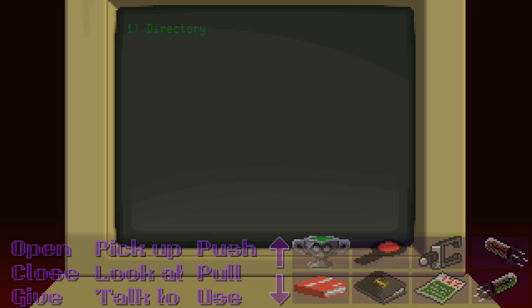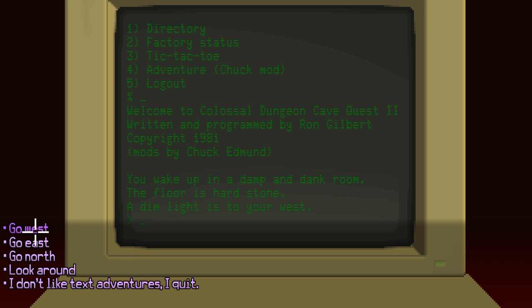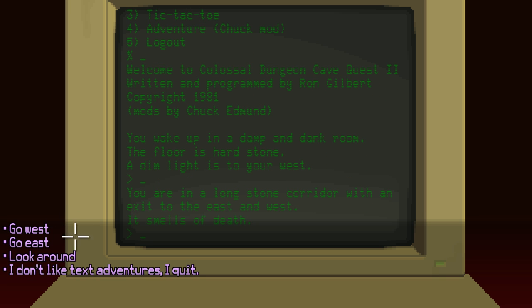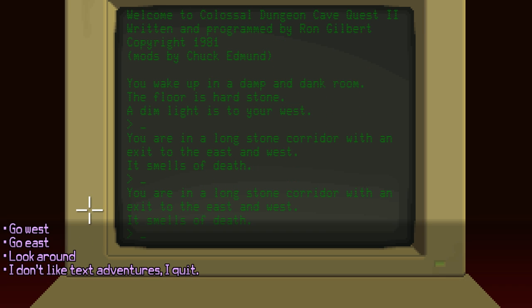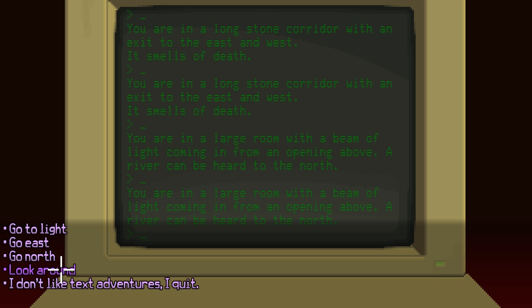Okay, let's try this. We're gonna do the text adventure game, and we're gonna go west. Let's go west. Let's look around. You're in a long stone corridor with an exit to east and west. It smells of death. Look around. Okay, we looked around. We're still here. Let's go west again. You're in a large room with a beam of light coming in from an opening above. A river can be heard to the north. Okay, let's look around. We've looked around.